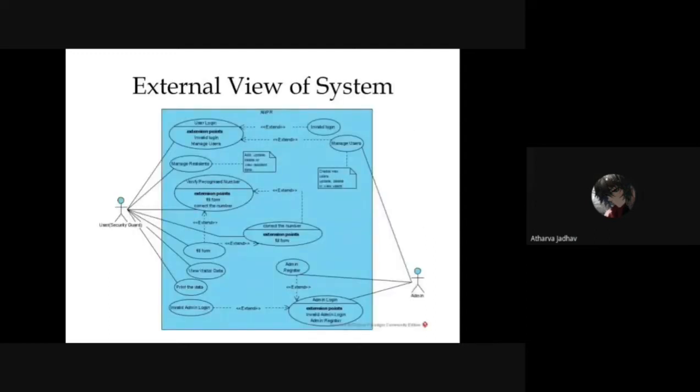Moving on, this is the external view of our system. As we can see, the primary user is a security guard. He will handle and manage residents and visitors by doing the following things. To control the security guards, an admin will be appointed so that he can manage the logins and the other things of security guards.